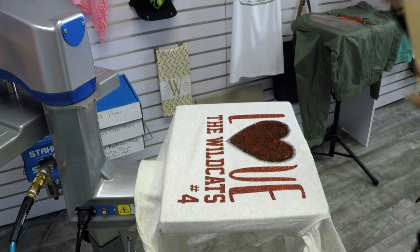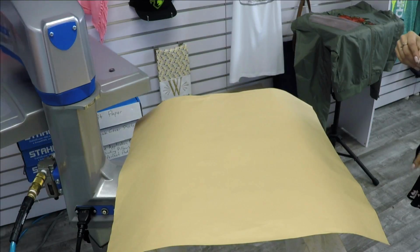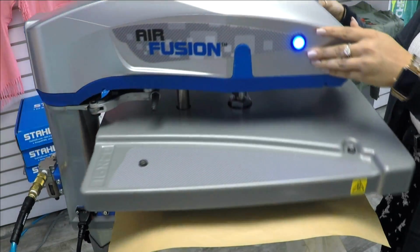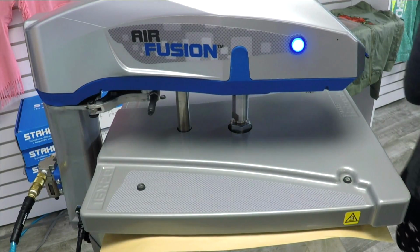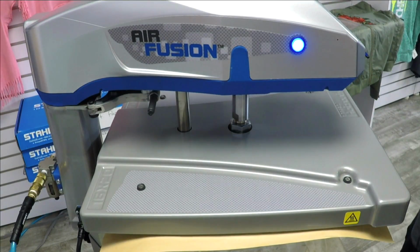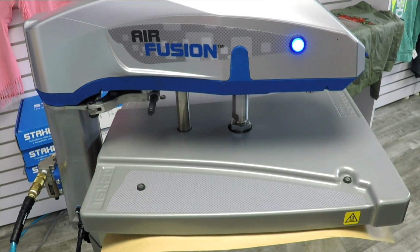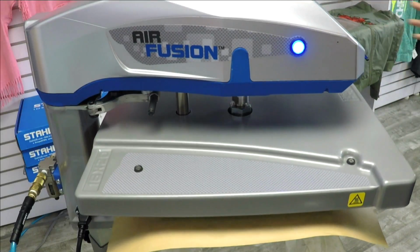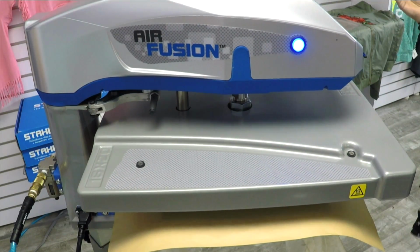All right, so cover sheet, and then apply for another 5 seconds. Glitter flake applies at a low 302 degrees, but there's no problem with increasing that temperature at all. Glitter flake is very compatible when pairing with a lot of other transfer types, so we don't have to worry about it melting or anything whenever it's under a high heat.